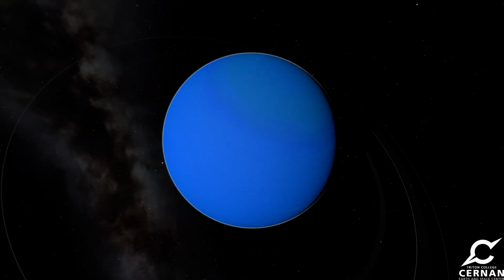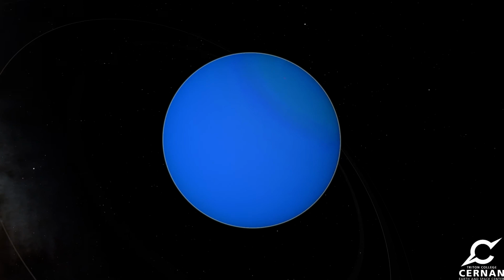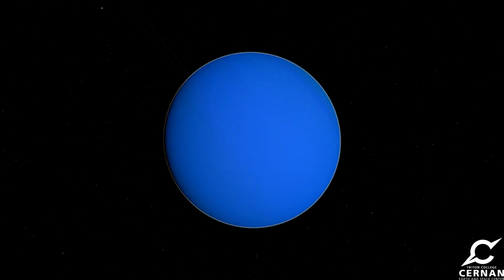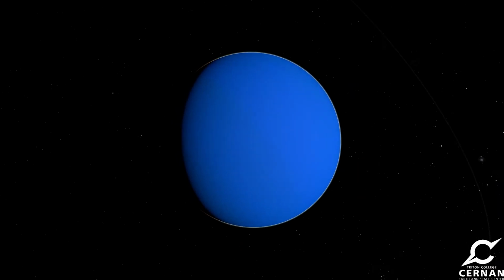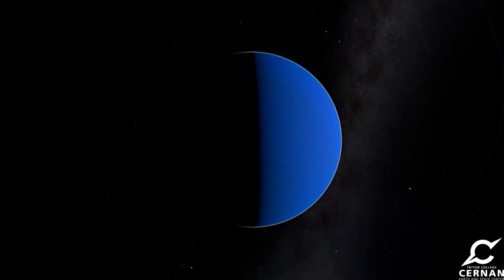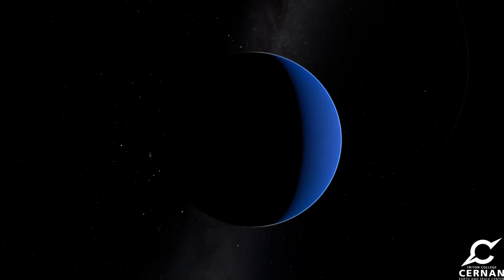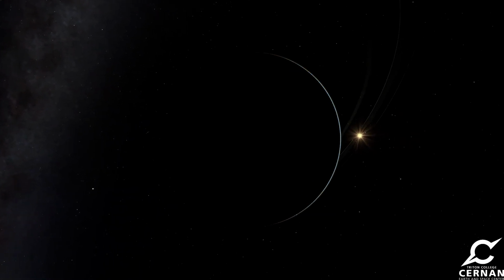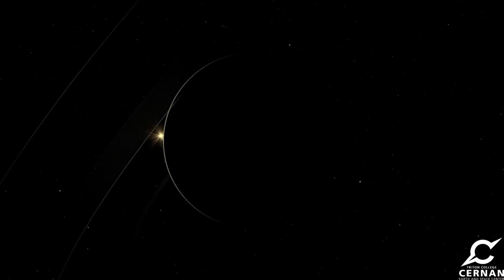So this is the planet Neptune, the farthest planet away from our sun that we know about so far. It is the first planet that was discovered using mathematical calculations rather than pure telescope observations. So we had found out that it was there before we had seen it. I think that's very, very interesting. So there's your closer look at the planet Neptune.